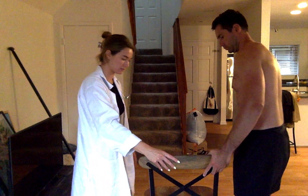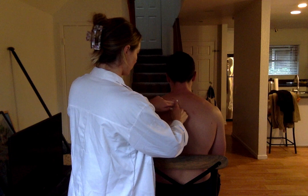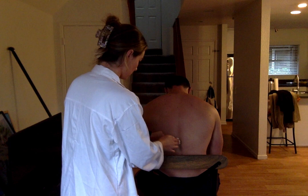So you already have your shirt off. So what I'm going to have you do is go ahead and stand up. Like this. And then I'm going to go ahead and start by palpating. So the forefield. So check symmetry. Lean forward just a little bit. Okay. And then I'm going to go ahead and auscultate now.